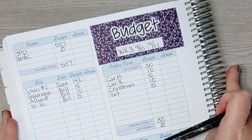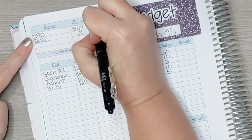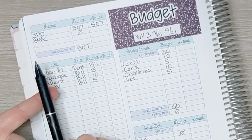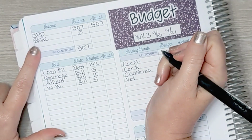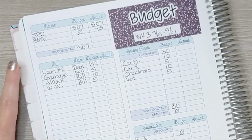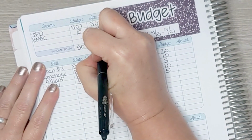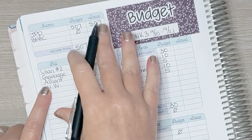Okay, so we're going to close out week 3, and then we're going to set up week 4. Starting with income, I did make $507. My income is a combination of Patreon, Etsy, YouTube, and Buy Me a Coffee. Like I said, we were very generously gifted $75 last week. So let's see how much that would be all together. $582. Okay, so we had quite a bit more to work with than we thought we were going to have.